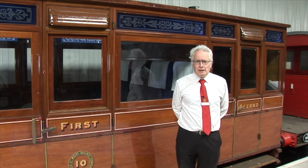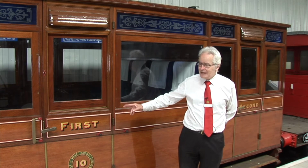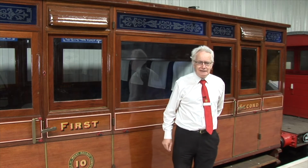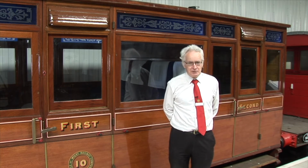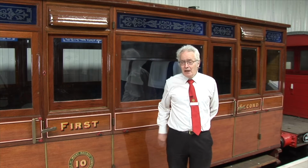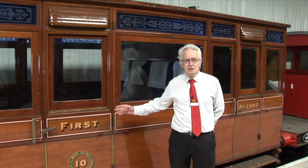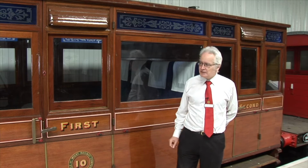Another feature of Oldbury carriages is that the first class compartment door is 6 inches wider than the second class. You might wonder why that is. Well, it's just a theory, but perhaps it's so that the Victorian ladies' bustles could fit through a bit easier. But it's very distinctive. The other thing is that they're hinged on the right. All the other carriages we have, the hinges are on the other side. That's just a little difference.